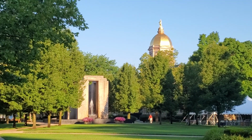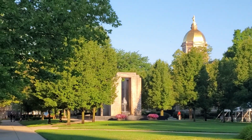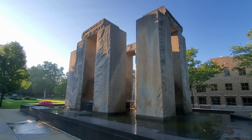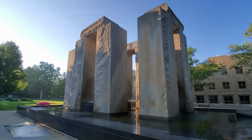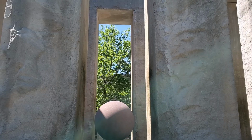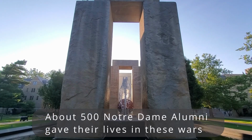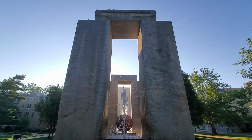Believe it or not, TripAdvisor says the University of Notre Dame is the #1 attraction in this town. And I can see why. It is an absolute beautiful campus. This building, which we've always called Stonehenge, is actually a war memorial that was erected to honor the men of Notre Dame that served in World War II, Korea, and Vietnam.